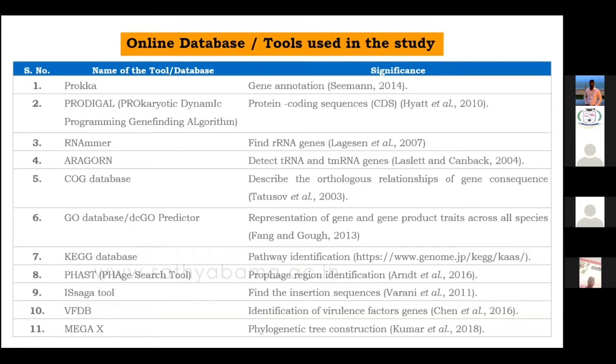Then the COG database was characterized by orthologous relationships of gene sequences. Then the Gene Ontology database was predicted by GO predictor, which represents gene and gene product traits across all species. Then the KEGG database was mainly used for pathway identification. Then prophage regions were identified by using the PHAST search tool. Then to find the insertion sequences, we used the ISsaga tool. To find the virulence factor genes involved in this Vibrio genome, we used the virulence factor database. Then finally, the phylogenetic tree was constructed by using MIGS software. So these are all the software and online database tools used in my studies.